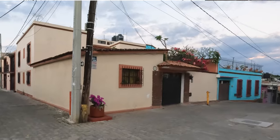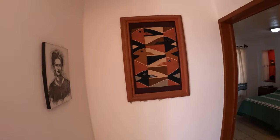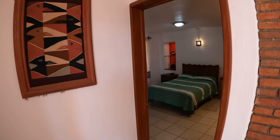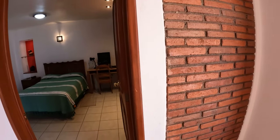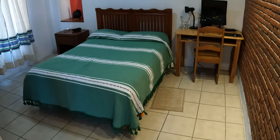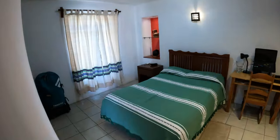I'm now staying here in the neighborhood of Xochimilco. And it's a beautiful, quiet, relaxing place. Here's the apartment I'm staying in now. And it's in a wonderful location. And it's very nice. It's got this nice brickwork outside of it. And a nice, comfortable bed, a nice work area. Look at this nice brick wall.